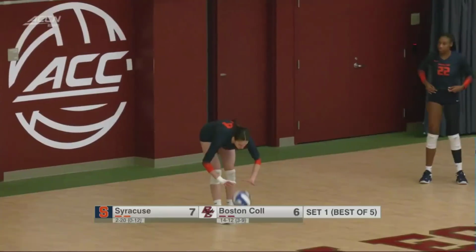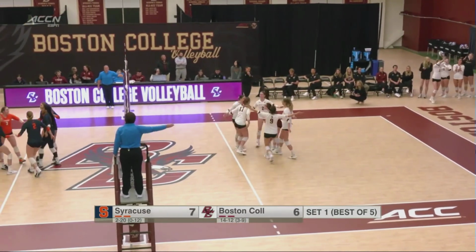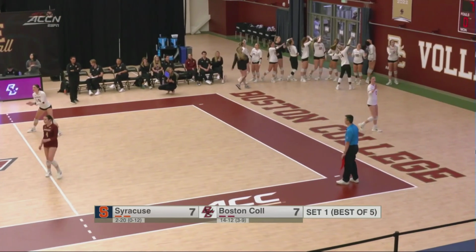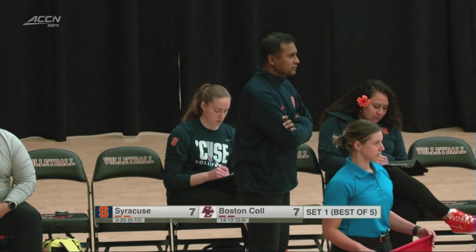We showed you the numbers. Syracuse hitting below 100 as a team on the year. How about 6 kills, no errors out of the gate? There's a missed serve by Liedermuller. Well, both teams right now are basically hitting at 600 as a team. We haven't had a single attack error in this first set so far. Pretty remarkable. Everything clean out of the gate.